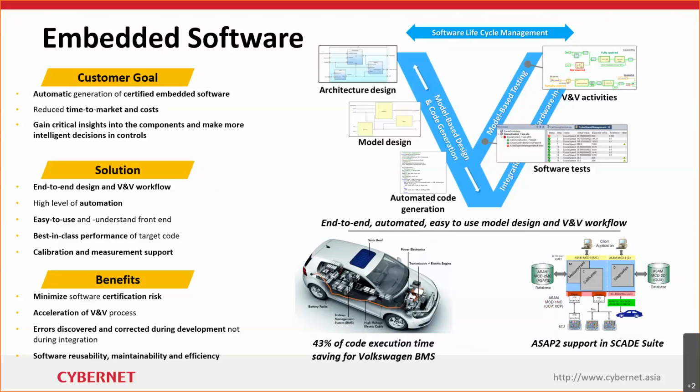Then on the right-hand side of the V-cycle, software testing and additional verification and validation activities are supported by our toolchain. A seamlessly integrated and certified test engine ensures quality of your software application. Moreover, further analysis such as MCDC coverage or formal verification, for instance, can be taken as safety relevant credits. And at any time, all process steps are conducted with close reference to requirements. A gateway to third-party requirements management tools is available.